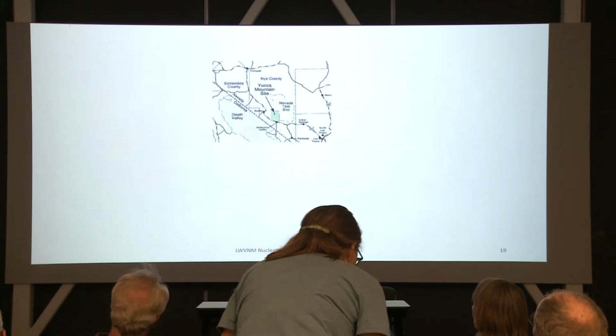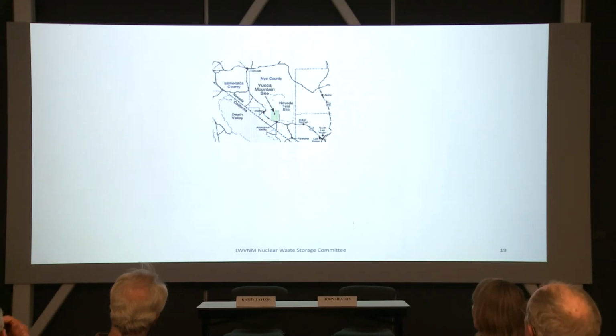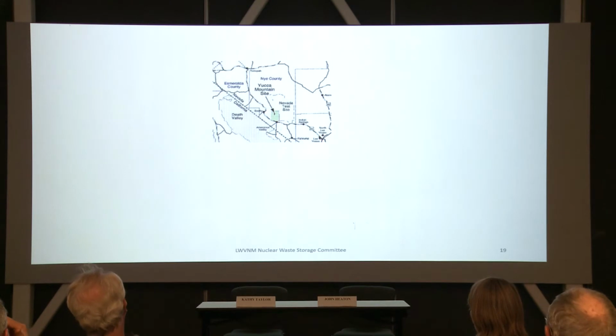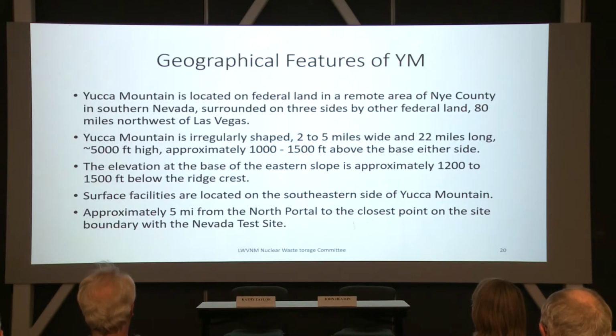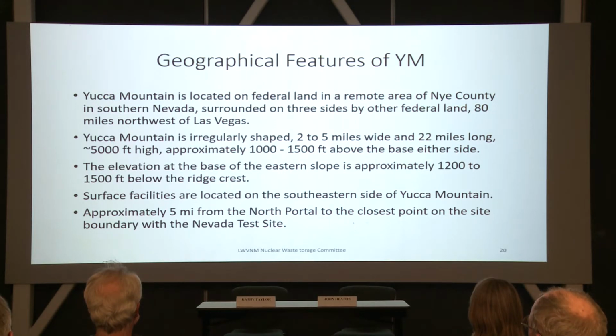And so they did look at these populations for releases from Yucca Mountain. I guess I already covered this. This is the geography of the place. Like I said, it's about 5 miles from the closest point on the test site. And of course, there are a lot of deep holes on the test site that were evacuated of soil. And so all that was taken into consideration in the safety analysis.